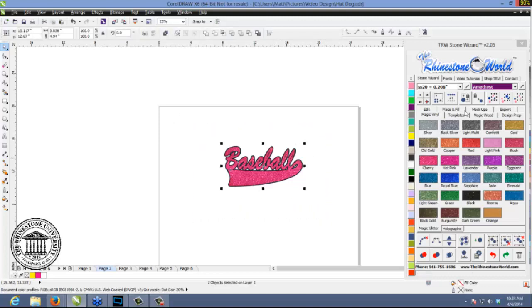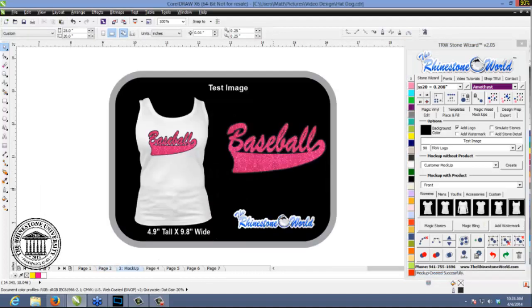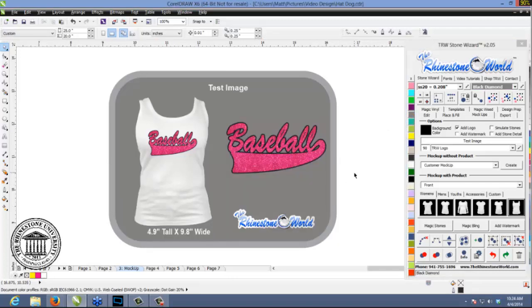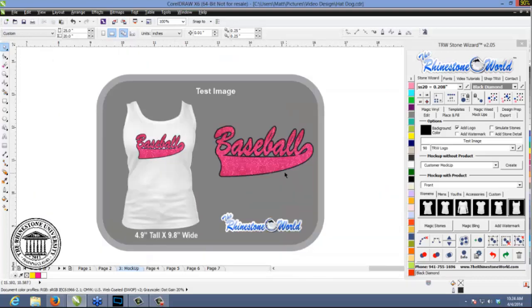Highlight it, 9.8 inches. Let's go to mockups. We want to add our logo, add our TRW logo, go to our front design, go to a tank top, click on our tank top here, and bam, you're ready to send to your customer. So again, little bonus feature there for you. Didn't plan on doing that in the video here, but wanted to show you how easy it was to do it. And then you could easily type mom or anything you want inside that, and you got a baseball mom design. All right.